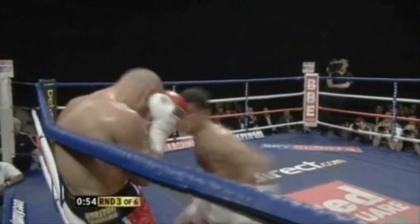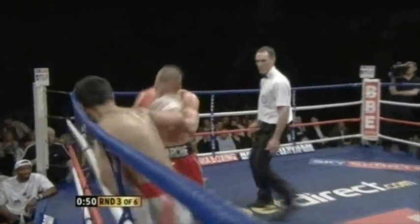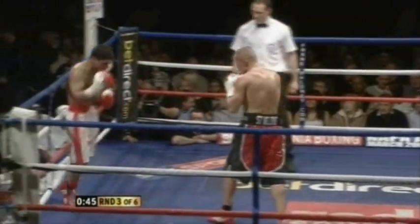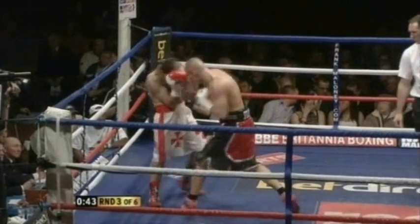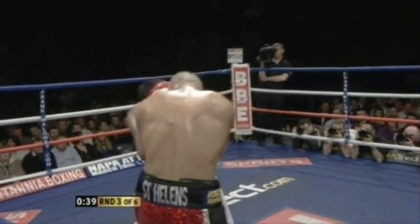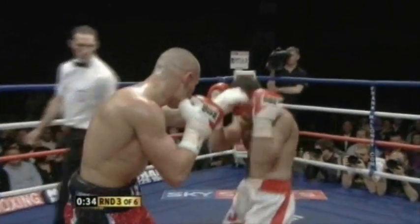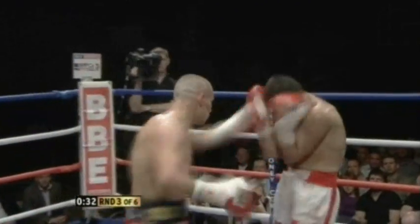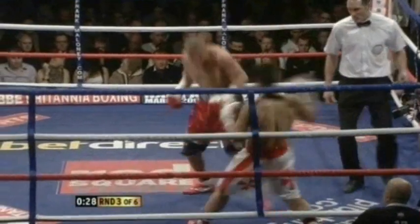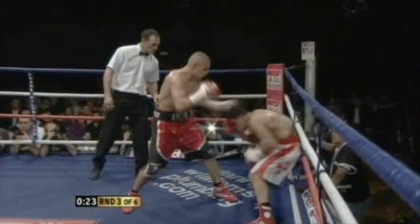Just trying to dampen that last bit of enthusiasm out of Khucishvili from Georgia. A few more of these uppercuts and body shots, and the nose now bleeding profusely. Might just do the job. Still got to be careful. See, he swings those overhand punches, and his nose is bleeding badly there. Let's just look, maybe discouraged a little bit there. Yeah, that was a distress signal, no question about it.